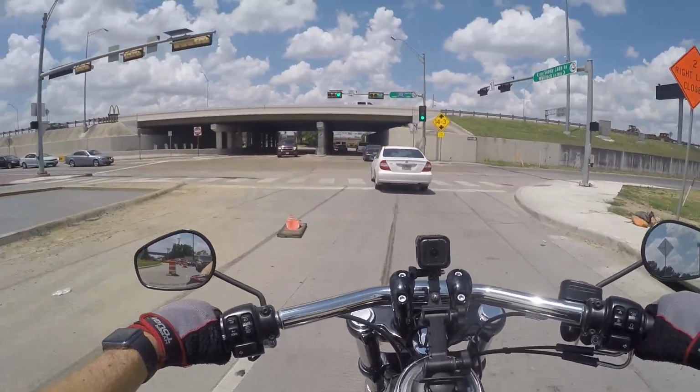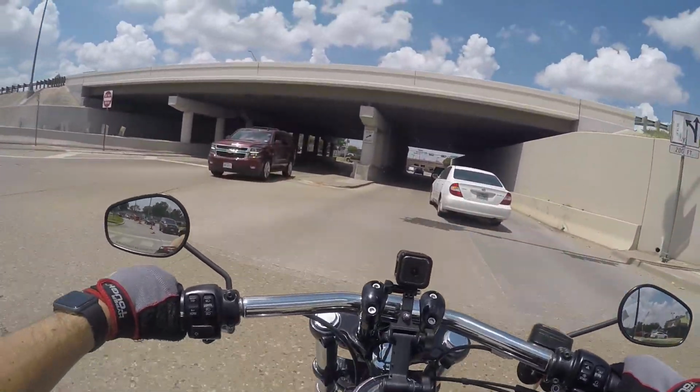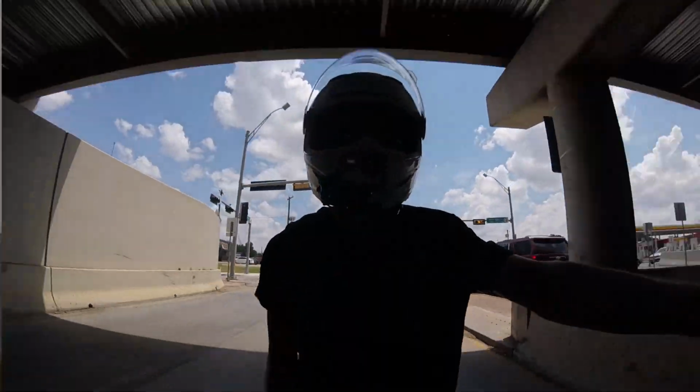Which, by the way, this one is for sale right now. The one I'm riding right now has a whole bunch of accessories, detachable SISSY bar, backrest.